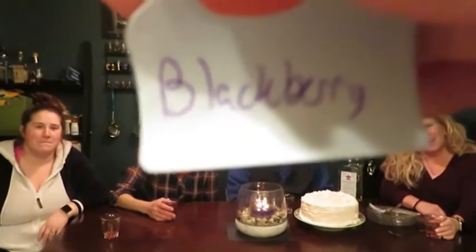Mixed berry and cherry! This is what the actual one is, as they've all guessed incorrectly. It is blackberry.